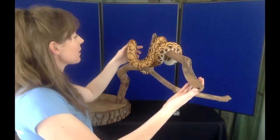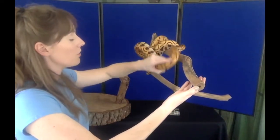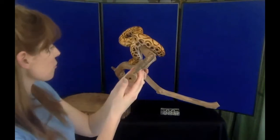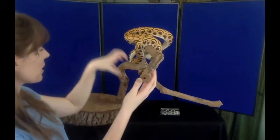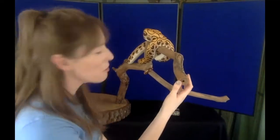That usually means that snakes are just sensing their environment. They're just taking in all of the scenery. And so from there, that usually means he's not nervous or uncomfortable. In fact, he's able to even bring his body back down effortlessly without falling off, even after I move him.